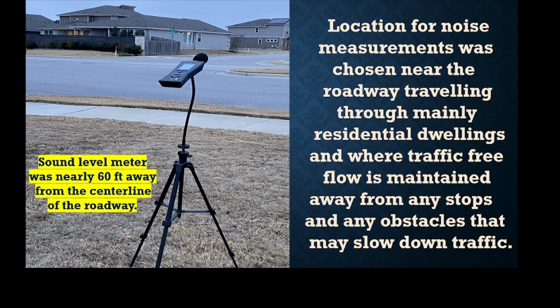And of course, we wanted to make sure that the location of the sound level meter is just next to the center line of the roadway. Why? Because the major noise source for these residential dwellings is Grand Avenue Parkway, the location of the sound level meter should be just next to the roadway. As you can see in the picture, the sound level meter was nearly 60 feet away from the center line of the roadway. Noise measurements were taken for 24 hours, to track the loudness of noise during the day and during the night.